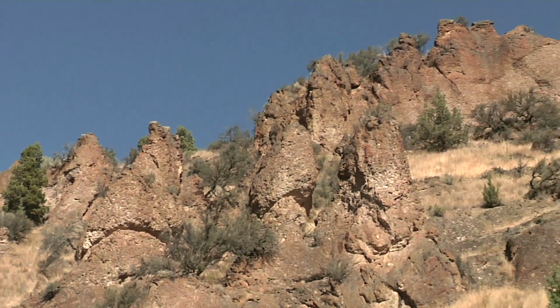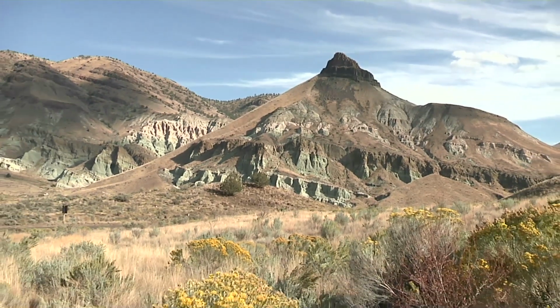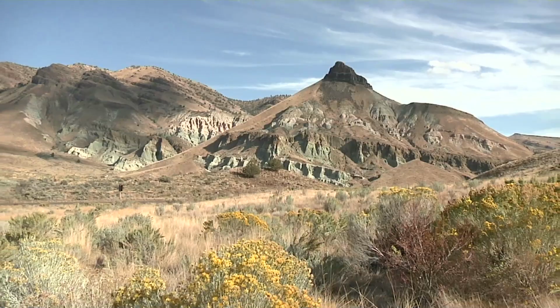Come visit this amazing landscape and see the evidence of catastrophic processes during and after the global flood.